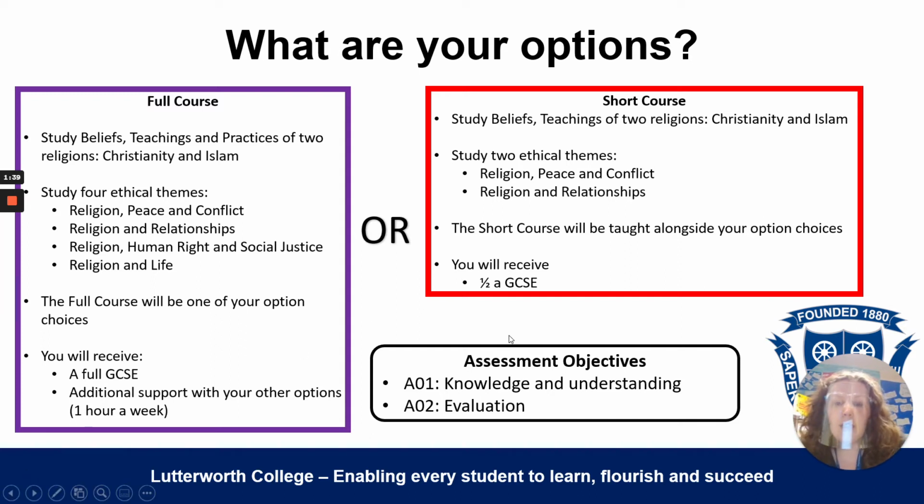The assessment objectives for religious studies are the same, whether you choose full course or short course. They are AO1, knowledge and understanding of religious beliefs and teachings, and AO2, which is evaluation. And we can show you some examples of what that looks like a little bit later on.